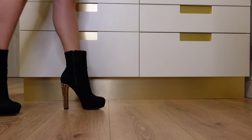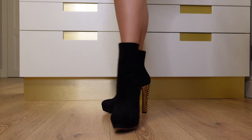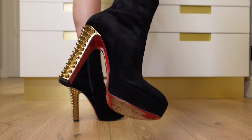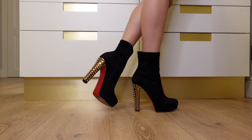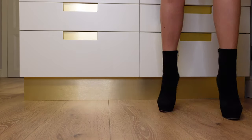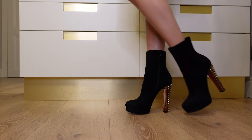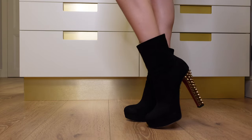Moving on to the winter kind of shoes. These are suede boots with gold and spikes. 39.5, so also quite small. I wish I got them 40. Or maybe my foot got bigger. Do you guys feel like with the years your feet got bigger, or is it just me?